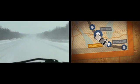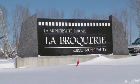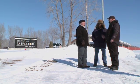Well, it is not the furthest southeast. We decided to stop off in La Broquerie for a quick stretch of the legs and a meeting with the RM Reeve, Claude Lucier, who filled us in on all the happenings of what was once a quiet little town. Also, it gave us all a chance to really kick back and admire each other's hats.